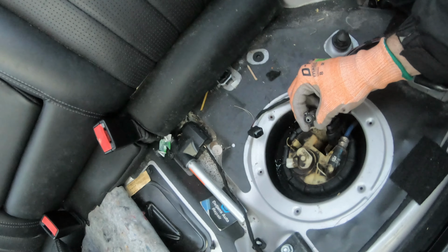So that's a no-go. Let's call the parts store and see if we can order another one and go from there. So we have a fuel pump ordered, and I'm just out of time. I got family stuff to do, but my friend who owns the shop here is going to change out the fuel pump for me. So hopefully when I come back here, it'll be good to go.